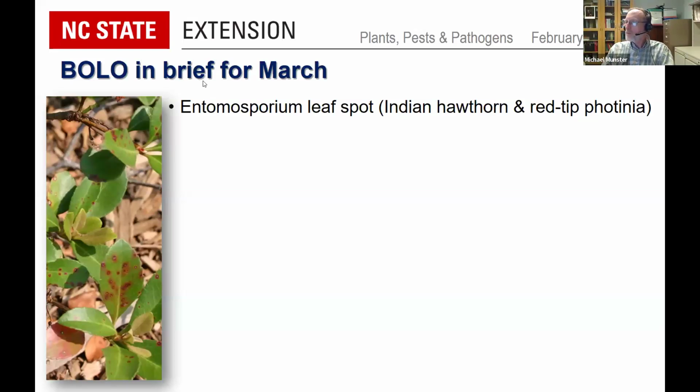One of the things that you've probably still been seeing over the winter, and we had a sample of it not too long ago come in, is Entomosporium leaf spot, which is really common on Indian hawthorn and what's left of the red tip photinias out there. It causes very bright spots and some defoliation.